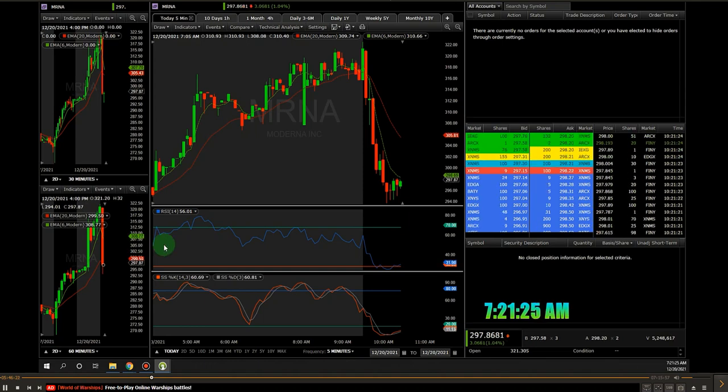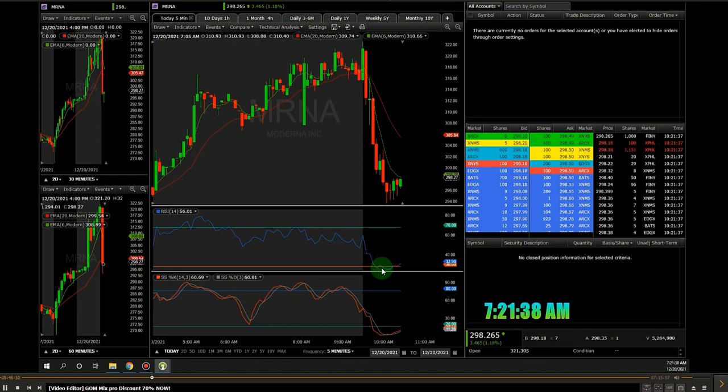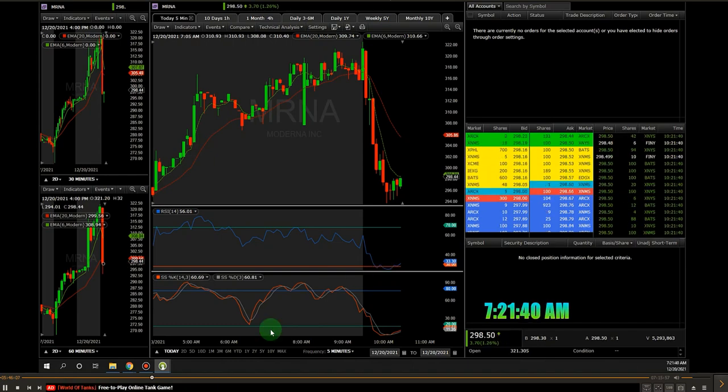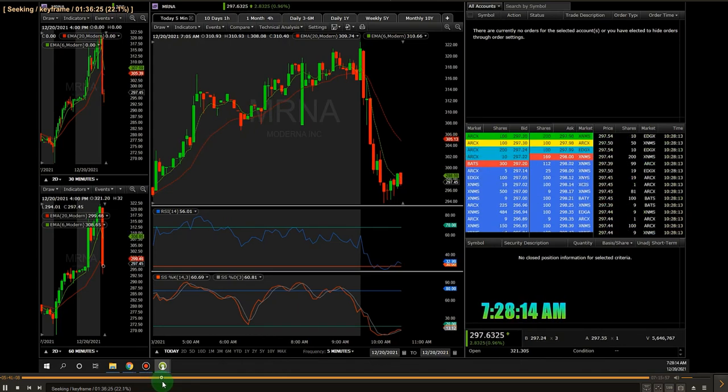For me to catch a knife, I want to see some kind of reversal, right? Especially, I want to see this go above this green line right here, which is the 6 intraday EMA. Looks pretty good right here. Stochastic RSI is curving, but I need that confirmation, or else it's gonna be another bull trap, which it was. So nope, didn't trade there.